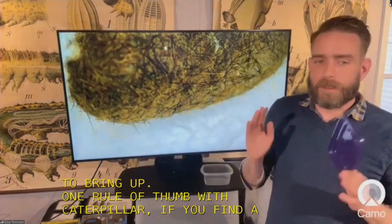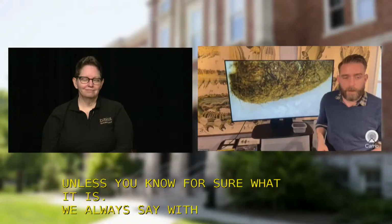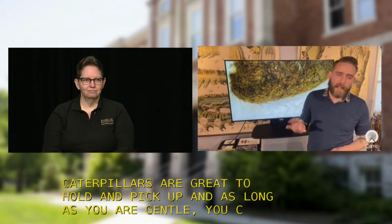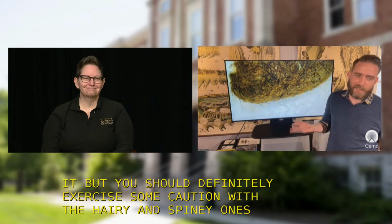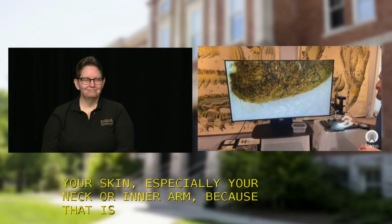We always say, with wildlife, you want to try to leave it alone as much as possible anyways. But certainly caterpillars are great to hold and pick up, and as long as you're gentle, you can do it, but you should definitely exercise some caution with the hairy and spiny ones because they can cause skin irritation. They're not going to kill you or anything like that, but there's certainly something you don't necessarily want to get on your skin, especially on your neck or your inner arm, because that's definitely where it will be unpleasant.